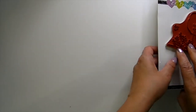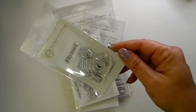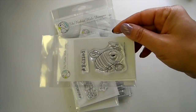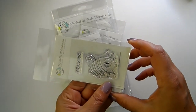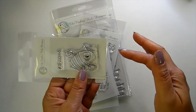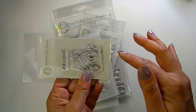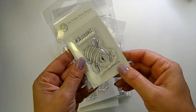And then I wanted to share what I restocked for the Rabbit Hole Designs. So I got back in the Caffeinated Bee, which is really, really cute. And the ones that I didn't restock, I'm almost out of stock, so I'm going to have to restock those. So if you like these, jump on it, because I think I only have like one left of the ones I didn't restock.